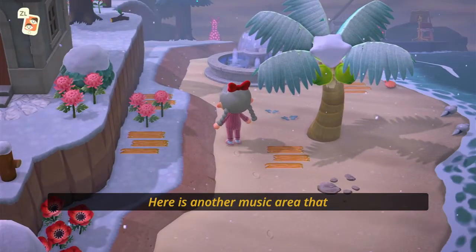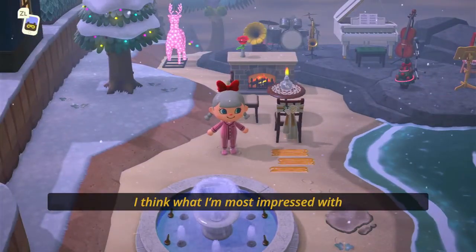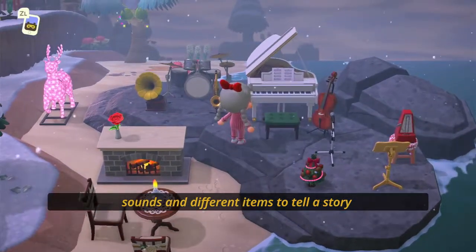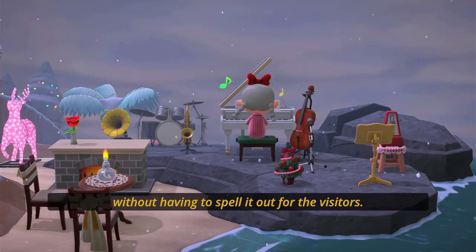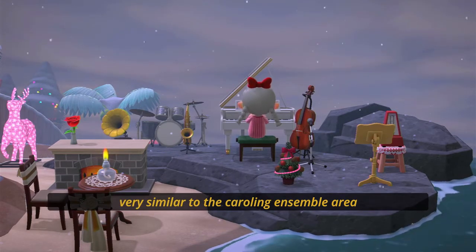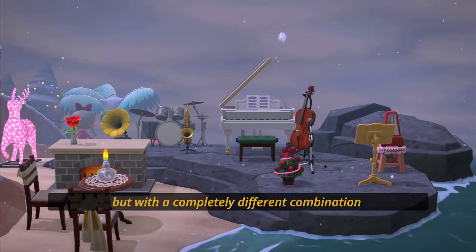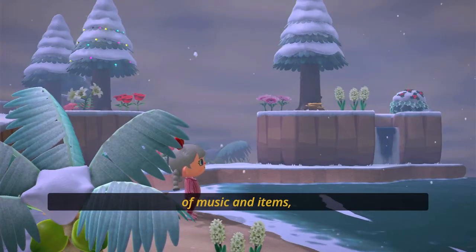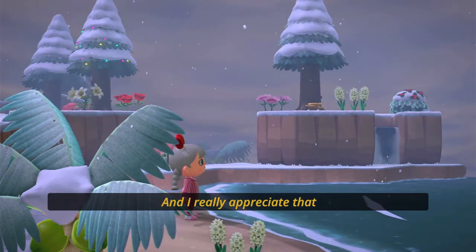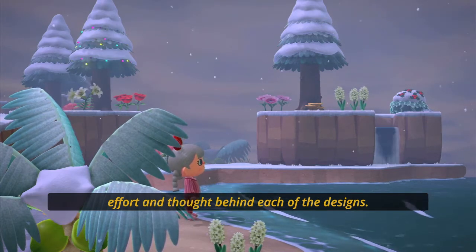Here is another music area that looks like a perfect spot for a couple. I think what I'm most impressed with is her ability to create areas using sounds and different items to tell a story without having to spell it out for the visitors. This music area could have been very similar to the caroling ensemble area from earlier, but with a completely different combination of music and items. She has given each area a unique purpose. And I really appreciate that kind of effort and thought behind each of the designs.